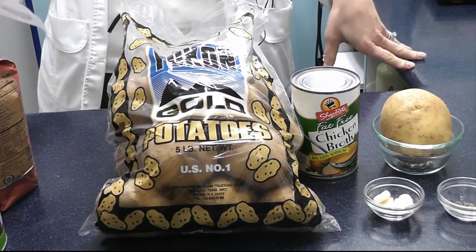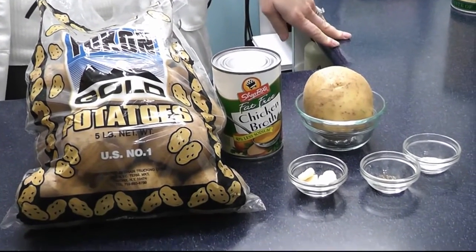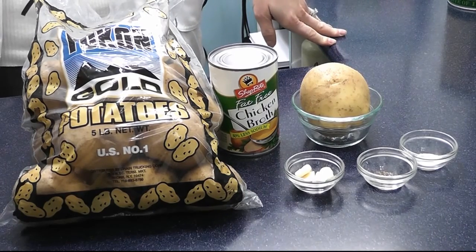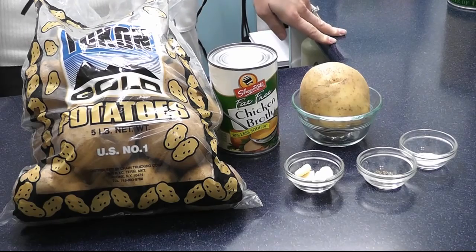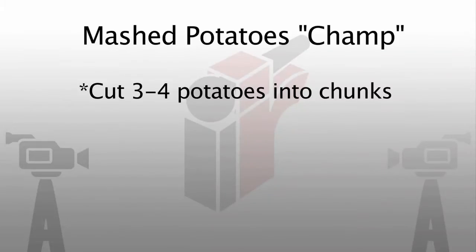Next up are potatoes. Champ is the traditional Irish dish for mashed potatoes, but usually includes lots of butter and scallions. A healthier way to make creamy mashed potatoes without cream, butter, or sour cream is to use the creamiest potato, which is the Yukon Gold. You can cut about 3 to 4 potatoes into chunks. Leave the skin on to retain fiber and other nutrients like vitamin C.